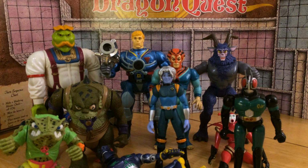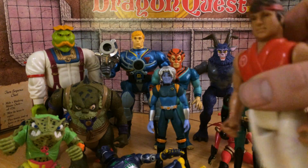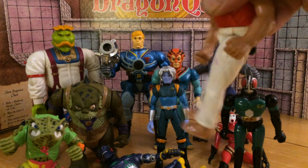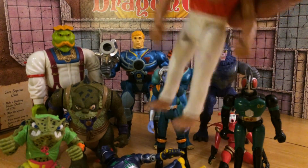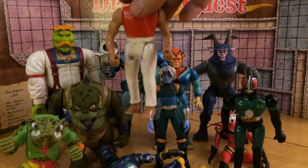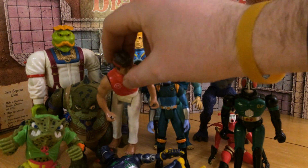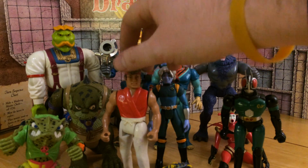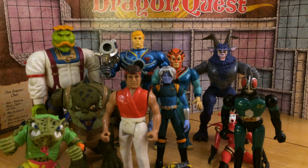Then we had this guy, which I think could be, or what did it say on the back? Remco. Remco Toys, made in China in 1984. So it's some sort of karate ninja type fella with river dance legs. So that's him. There's no way he's going to stand up, Jeff. Let's just try. Come on! Yes! Victory!